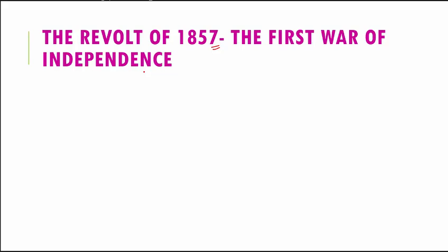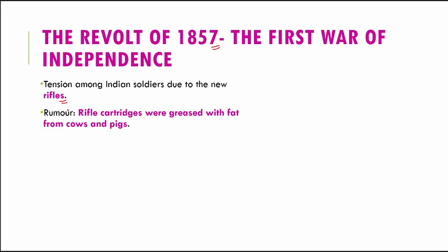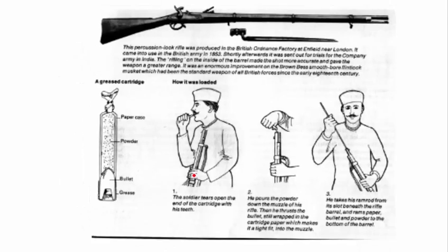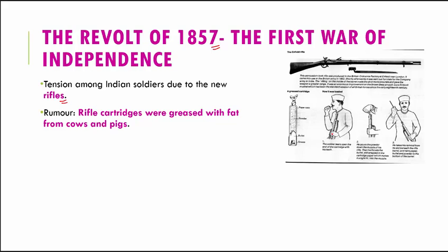Now before the revolt started, there were several months of tension among the Indian soldiers. Why? Because of new rifles. So why did the new rifles really give so much tension? The thing was that a rumor was spread. In order to load these rifles, they had to bite off the end of the cartridge, and a rumor spread that the rifle cartridges were greased with the fat of cows and pigs. This angered both Hindus and Muslims, because cows are very holy for Hindus and Muslims consider pigs very unclean. So this angered both Hindus and Muslims.